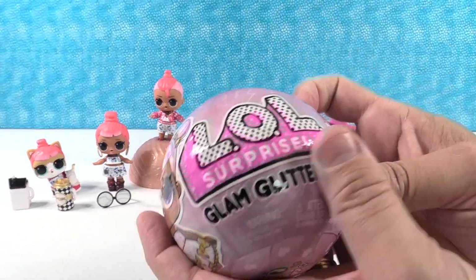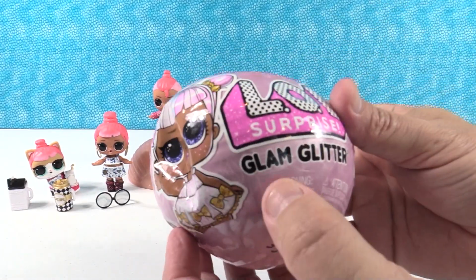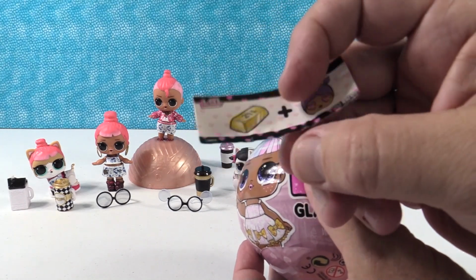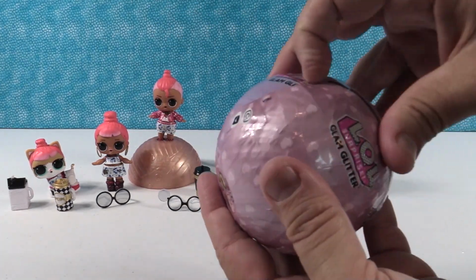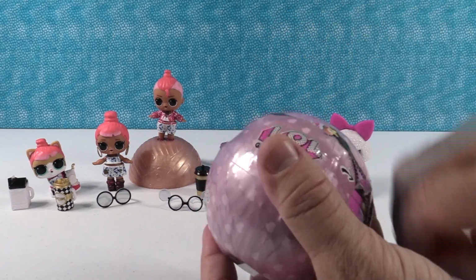All right, our last surprise LOL for today's video is gonna be this one, Glam Glitter. We have a gold bar and an emoji. Ooh. Gold bar emoji. They call it Golden Child. But we know better.